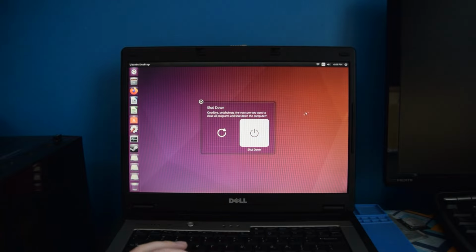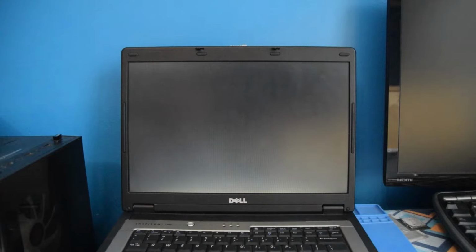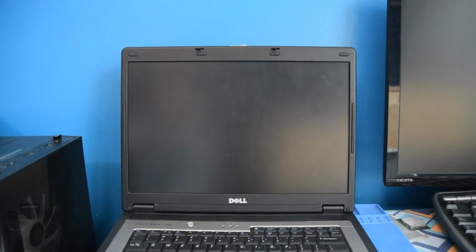I might actually leave Lubuntu on this long term just because it was so nice of an experience. Maybe even dual boot it with Windows XP, but I'm not really sure. I'll have to go ahead and try and recover it later or just do a clean reinstall.